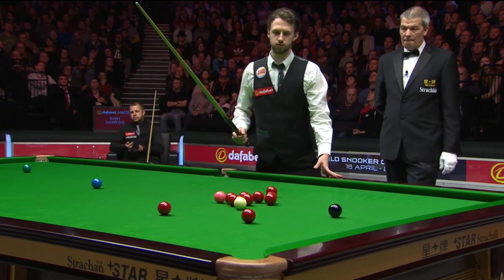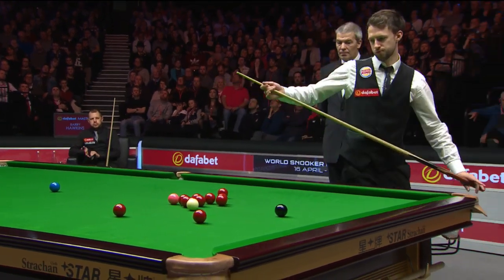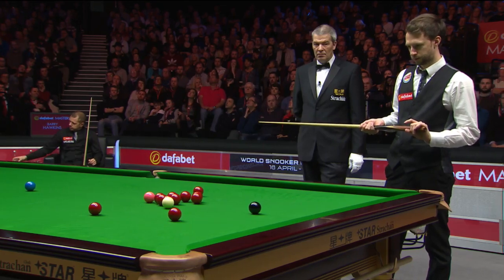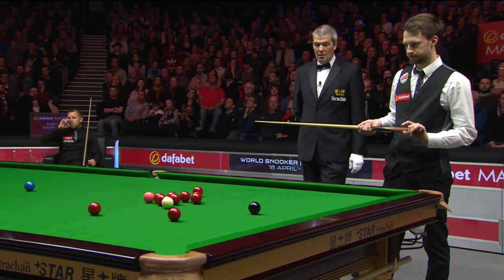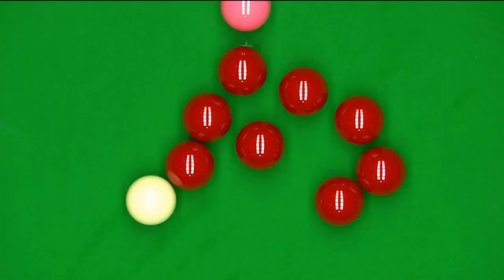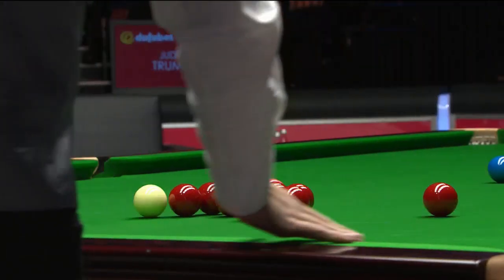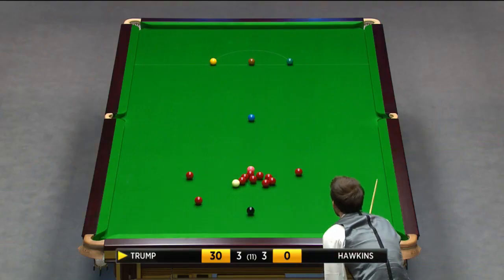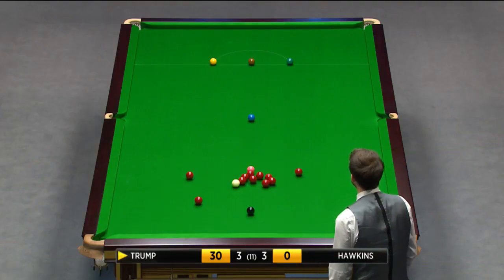You know what, the way they are, I'm not even sure he can get near that cue ball with an extended. It's just not very often you're bridging over one, two, three balls in the line. Very tricky to get at. Might just be a safety.